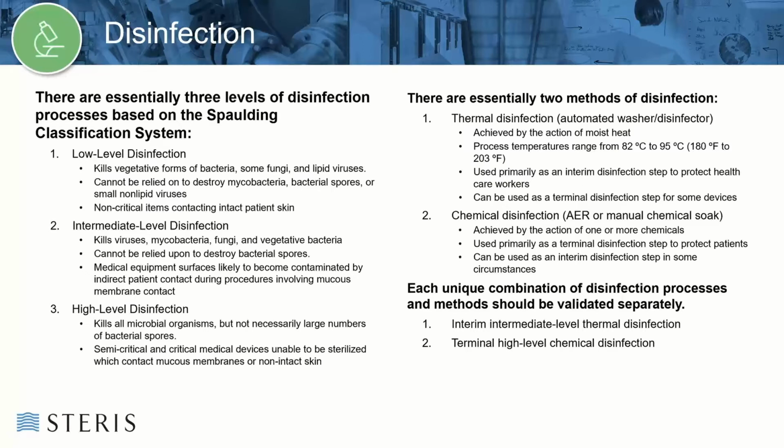Chemical disinfection is usually done in an AER, which is an automated endoscope reprocessor, or it's done with a chemical soak in a sink or a bucket, a pail, a pan, whatever. It's achieved by the action of one or more chemicals. It's used primarily as a terminal disinfection step to protect patients, but it can also be an interim disinfection step in some circumstances. So for instance, if you have a pop-up wipe disinfectant, you might want to be able to use that as an interim cleaning process prior to doing any kind of intricate inspection or assembly or packaging of a device before it gets sterilized.